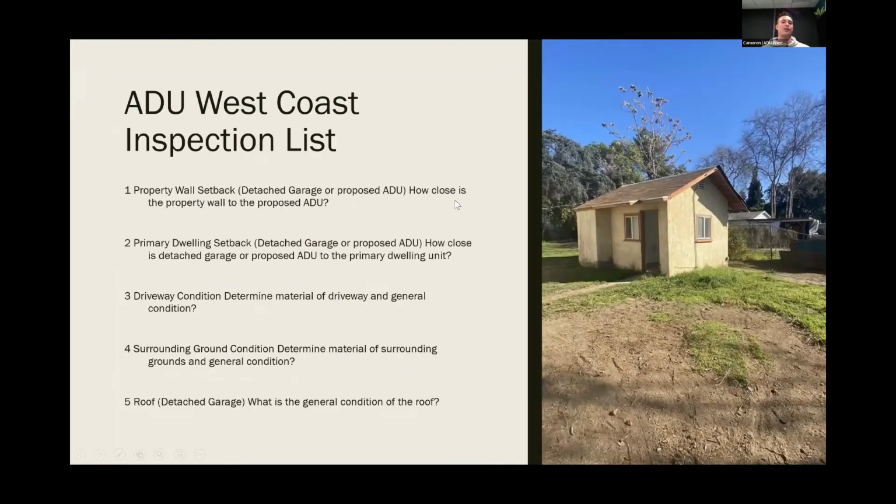So here is an actual inspection list. This is what I use when I go out and do all the inspections. Property wall setback, so how close is that property wall to the proposed ADU? Primary dwelling setback, how close is the detached garage or proposed ADU to the primary dwelling? We look at the driveway condition and determine the material of that driveway.